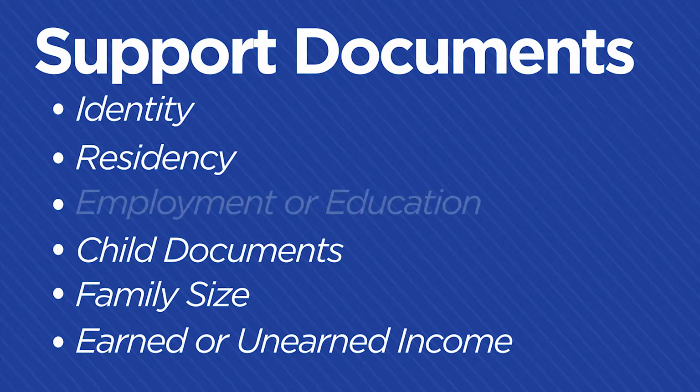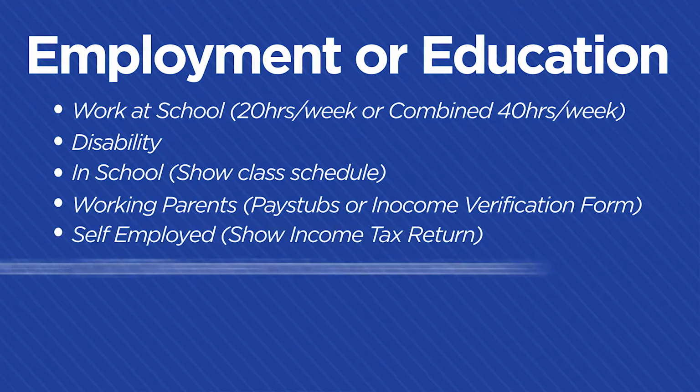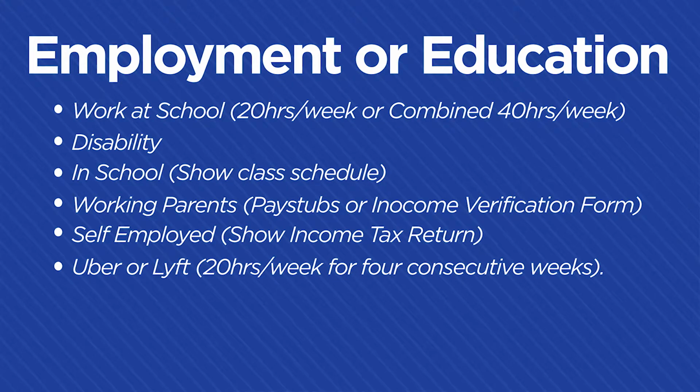Employment or education. To qualify for financial assistance, you must be working or at school for at least 20 hours per week, or combined 40 hours for two parents. Disability also qualifies as a purpose of care.